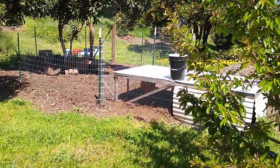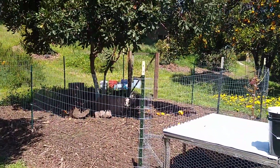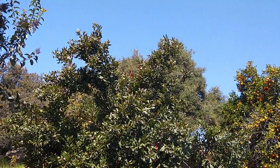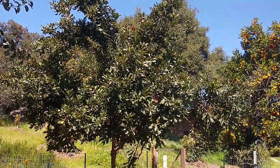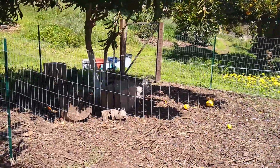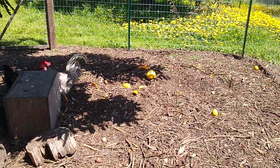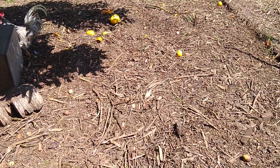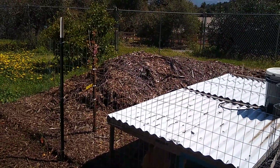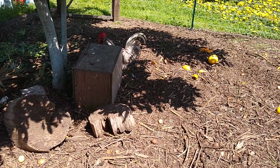Oh, why don't we look at the chickens really fast? They hang out under a macadamia tree. Gives them nice shade and protection from aerial predators like big red-tailed hawks. And they make good compost for me under here. I just take wood chips from that big pile, put it in here, and they do the work. Right, Rooster?